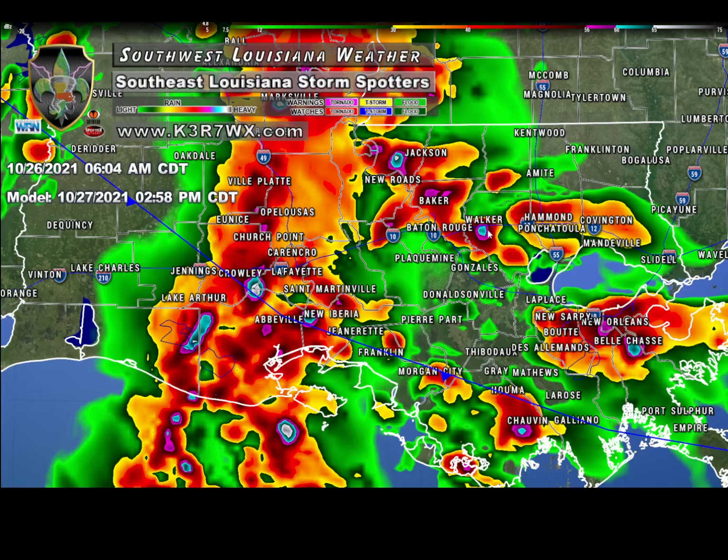active, and then you start to see your more intense cells out ahead of the main line. Any of these have the potential to go severe. Down here in Terrebonne, Plaquemines, through Orleans, Jefferson, through the New Orleans metro area along the I-12 corridor, EBR up to West Feliciana, East Feliciana, St. Helena, over in Livingston and Tangipahoa. And then Acadiana is in the mix of it by tomorrow afternoon.